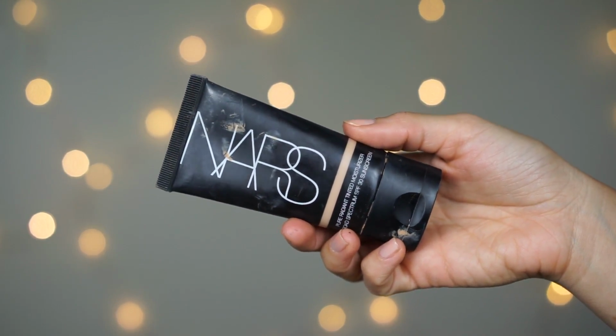The first thing I'm going to do is apply the NARS Pure Radiant Tinted Moisturizer in the shade Groenland all over my face using my fingers. And if you have more of an oily skin type, they do make oil-free tinted moisturizers, and don't feel like you can't use a primer with a tinted moisturizer. Just because it's not a foundation doesn't mean you can't use one. Definitely still feel free to use an oil controlling primer if it's going to help when wearing a tinted moisturizer.